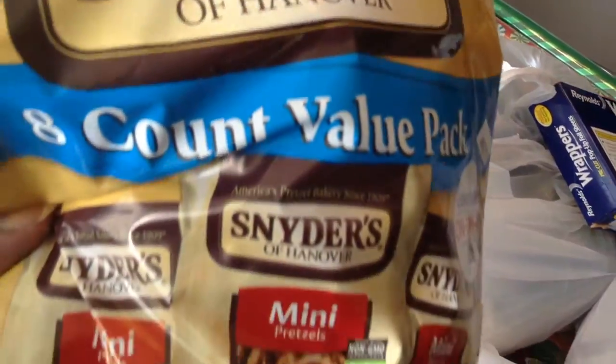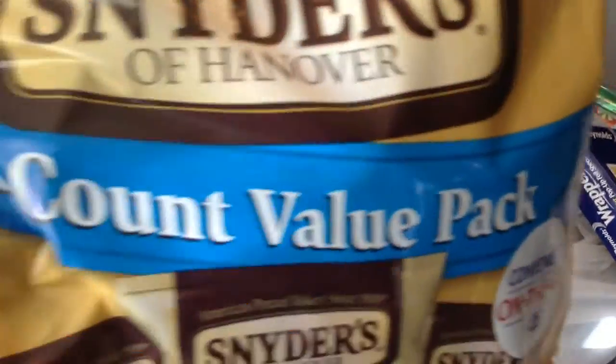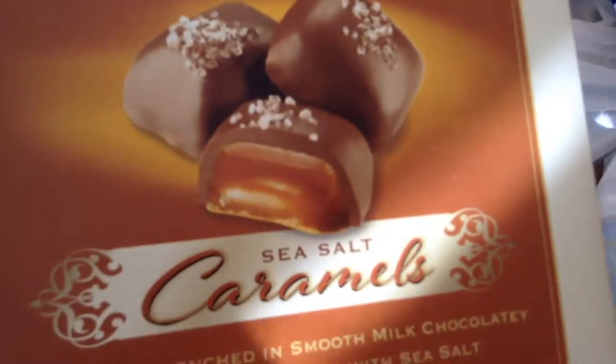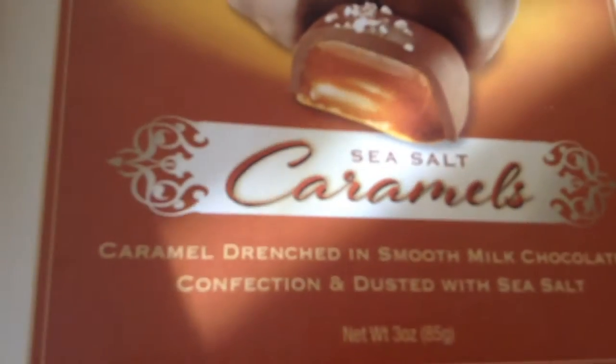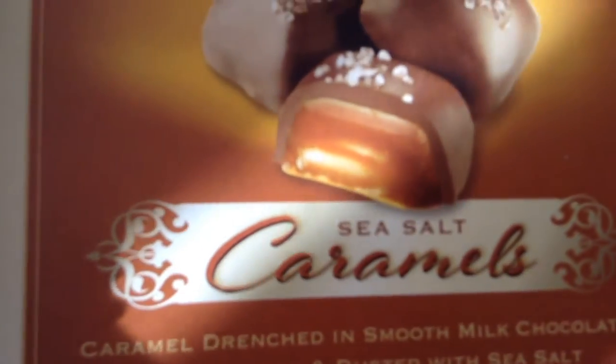Now, I thought this was really a good buy. I love Snyder's pretzels. And so these are the mini bags. There's 8 bags in here. Very good snack. People been hauling this. I usually don't buy cheap chocolate, but I decided to try this. The picture on the box looks so good. It's the Barton's brand sea salt caramels.